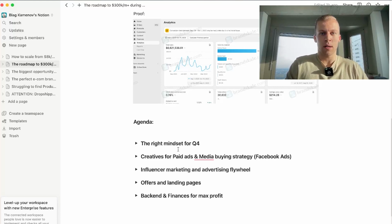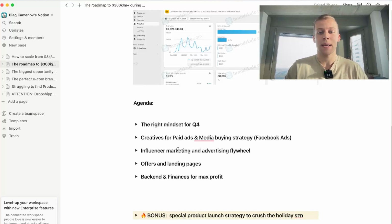Then we're gonna discuss offers and landing pages. That's a very, very important aspect. Last but not least, we're gonna cover backend and finances to optimize for maximum profitability, because if you don't have that covered, you might not profit from Q4 at all. And if you stick until the end, I have some bonus tips for you. So yeah, let's get right into it.